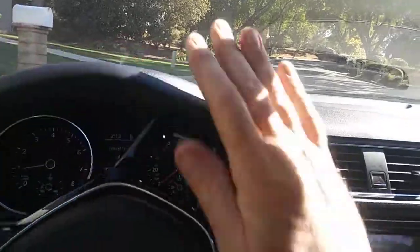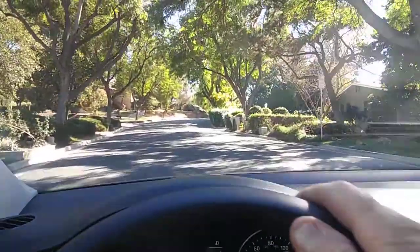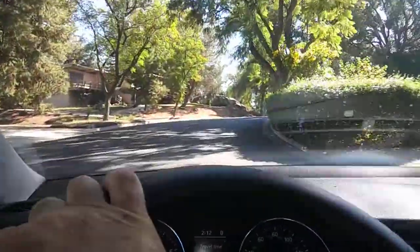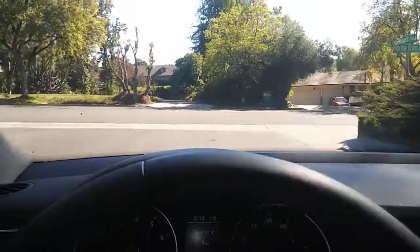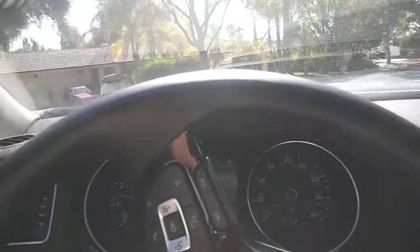All right, so real quick here, I've got to watch out around this corner up here. A lot of people come whipping around here. Also I'm glancing down to make sure that we are in the photo. This car is very quiet. The engine feels nice, has a good feel to it, nice and sturdy. Steering, and of course with Volkswagen, the handling of the steering of the car is really nice and tight.